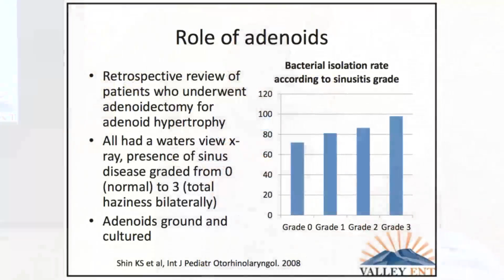So some of the data that went with that, they took a bunch of kids who had to have their adenoids taken out, and then they imaged them. Now, granted, I told you that x-rays were not that sensitive or accurate, but the trend was there that if they had more sinus disease, so they graded it 0 to 3, they also had more bacteria isolated in their adenoids.